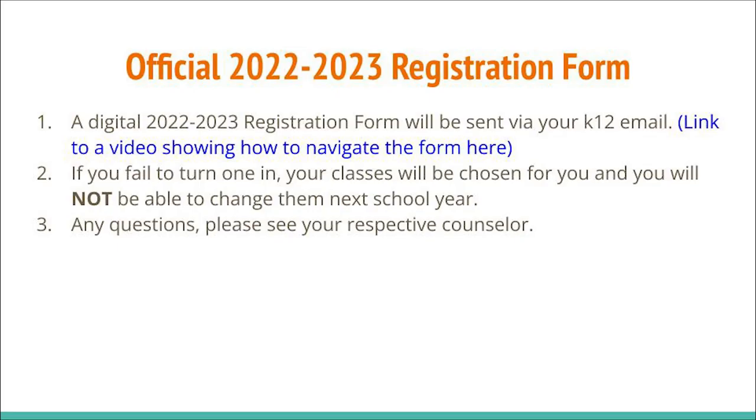Official 2022/2023 registration form. 1. A digital 2022/2023 registration form will be sent via your K-12 email. 2. If you fail to turn one in, your classes will be chosen for you and you will not be able to change them next school year. 3. Any questions, please see your respective counselor.